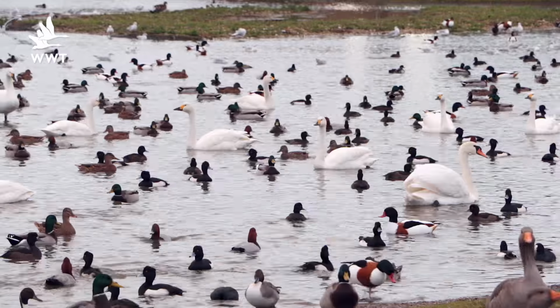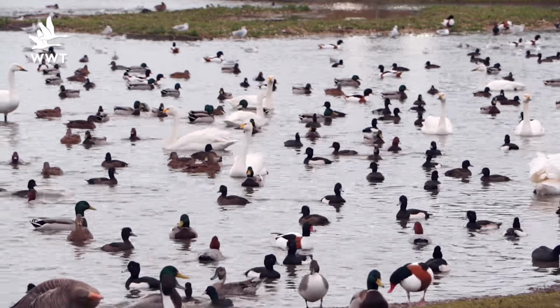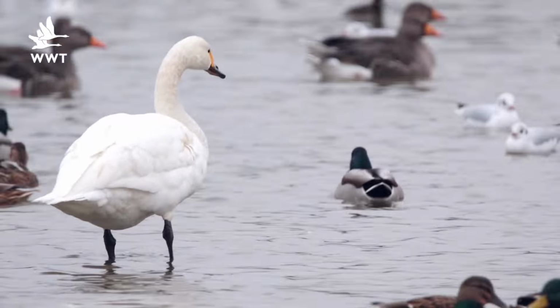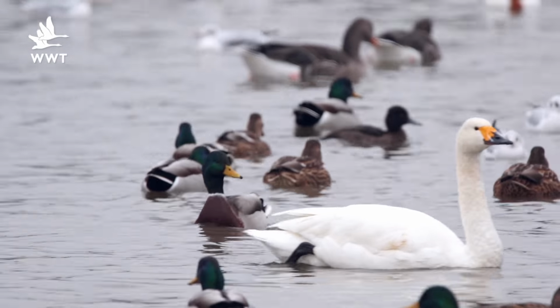Another species that's had a brilliant start to the winter is the Bewick's swan. We've got at least 38 birds on site at the moment, with 64 individuals recorded on the reserve so far. Can't fail to miss them. Go across to the Rushy Pen morning or afternoon. You should catch up with them there.